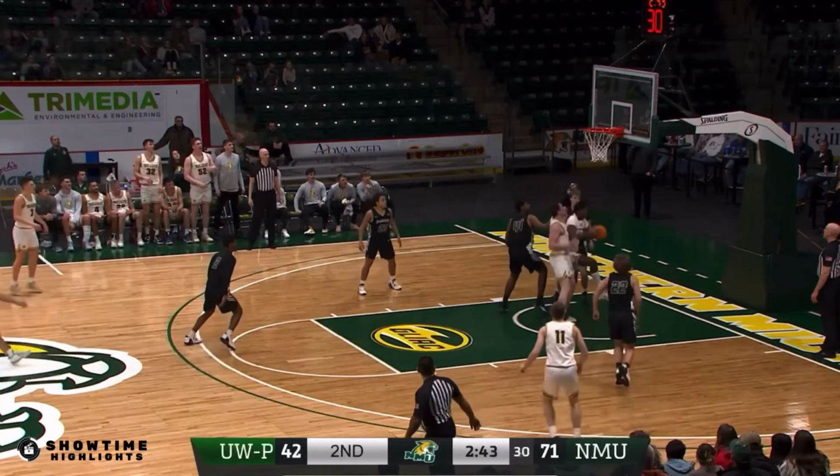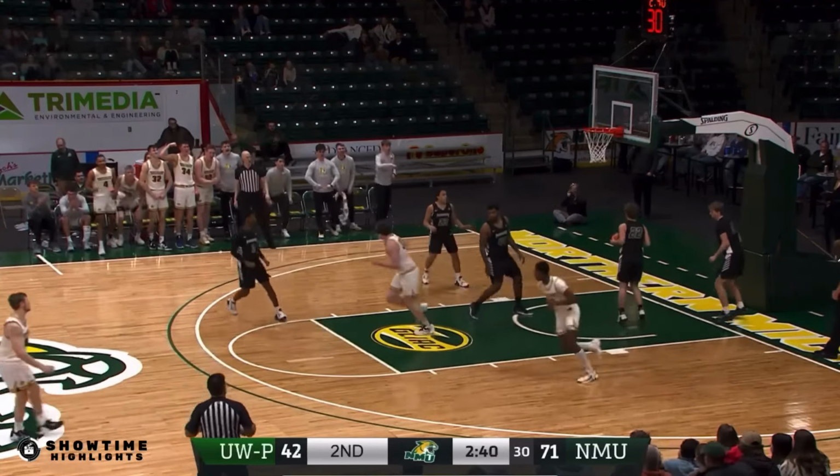Goes up with the right hand to get on this rebound by Tolefree. His back is good.